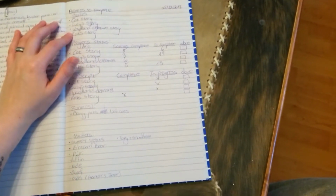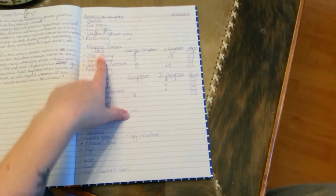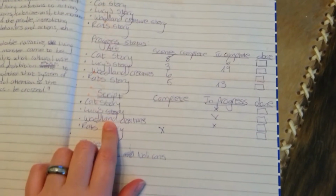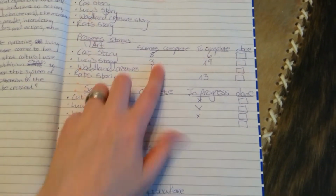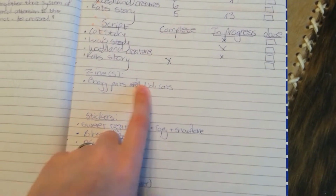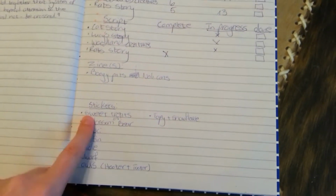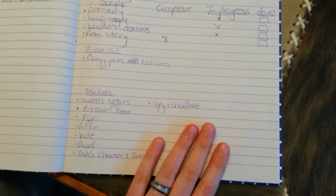So I have my children's stories that I have here, how far they are, so basically the artwork for each of them, and the script and how far it is. So there's only one that has a complete script and artwork isn't complete for any of them. And then I'd like to do a zine at some point about my two cats. These are some stickers I would like to have printed up to put in my Etsy store. But that takes time and money, and I have neither at the moment.